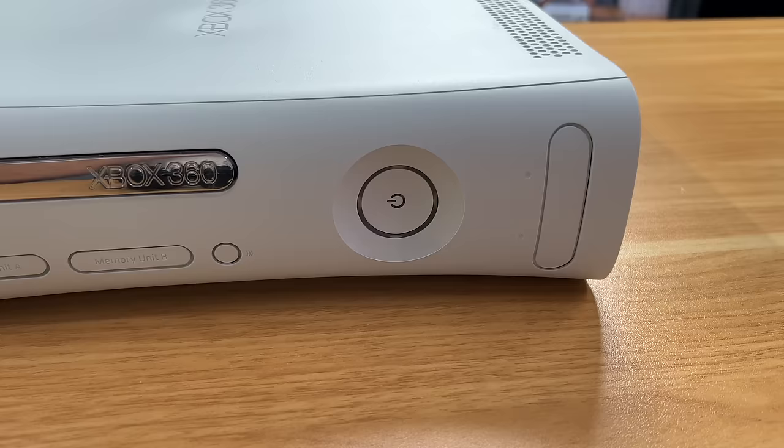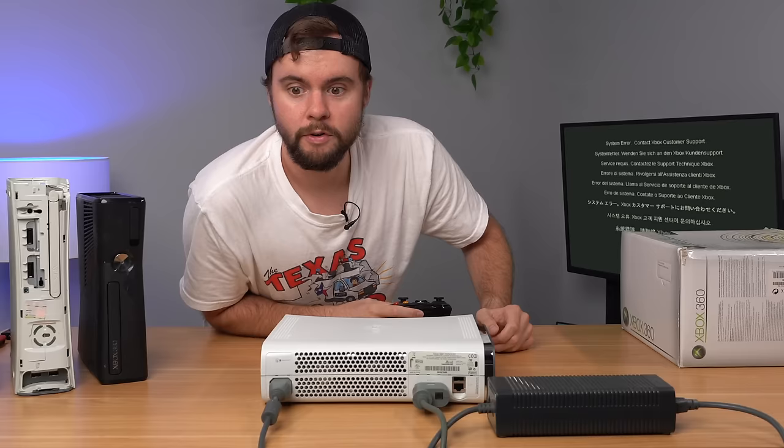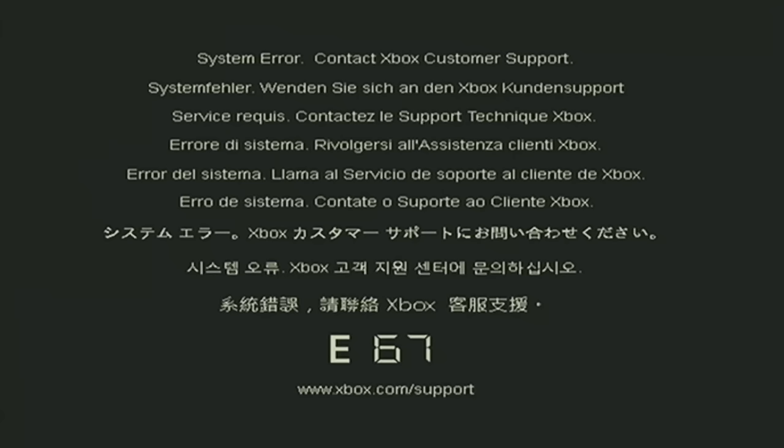Okay. 3, 2, 1. Oh baby, here we go. There it is, there's the boot up screen. I can hear the fan almost rattling. Strange. No. There's no way. Oh my gosh. There is no way I just got red ringed. E60, I don't remember what E67, oh my gosh.